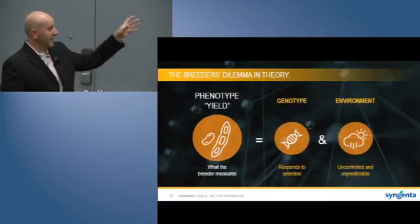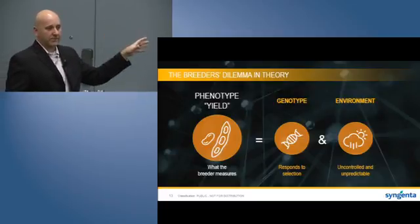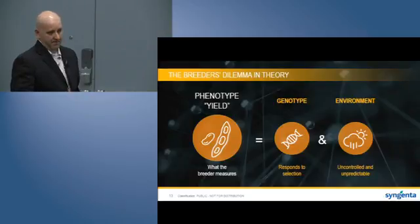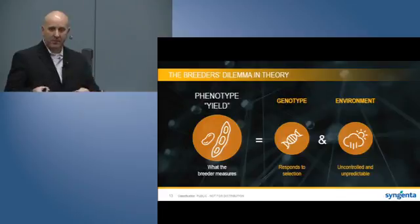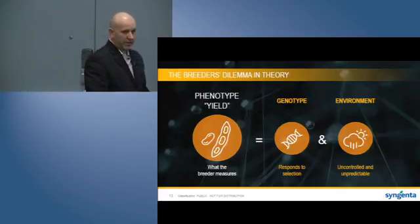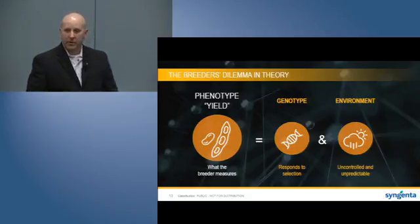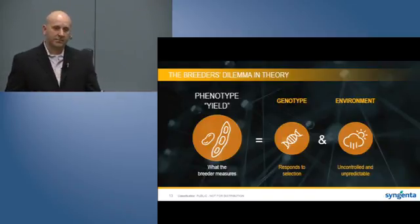So breeders try to select for a visible phenotype. They try to select a high-yielding soybean line. And that phenotype that they see is a result of the genotype and the environment. So the genotype is that genetic proportion of the phenotype that can be selected for by the breeder. It's the portion of the phenotype that can be passed from the parents to its progeny. The challenge comes with this environmental piece. I think we all know the environment is unpredictable. We can't control it. The environment introduces significant error into this breeding process. That's the challenge.